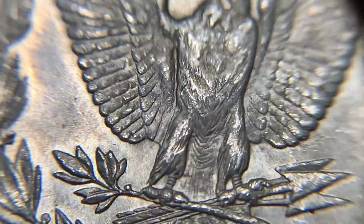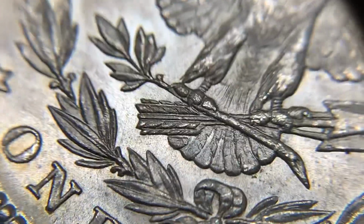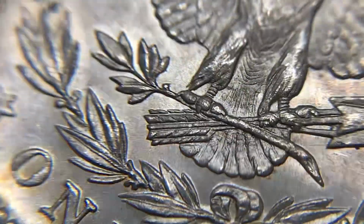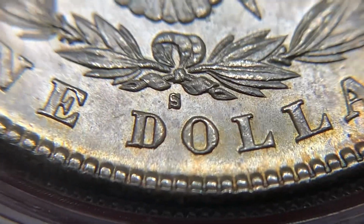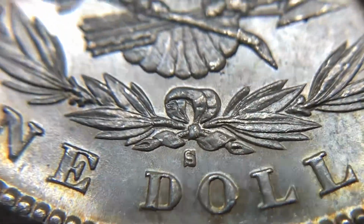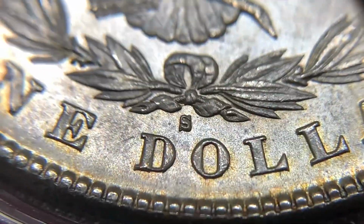Maybe I'm being a little too harsh with the grade, but the point of this video is really to say that just because it has this beautiful luster that is pretty typical of a San Francisco does not mean that it's a high-grade coin. So that's why I just cannot agree with ICG on this being a Mint State 65 coin.